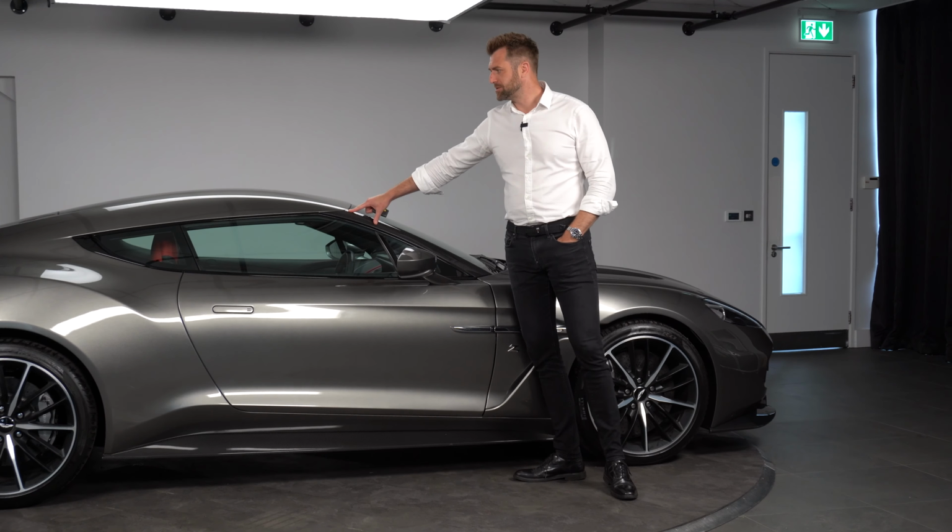Moving you down the near side of the car, again, black piano window surround. That was a standard feature on Zagato. And then we then have the body coloured mirror caps and casings on this vehicle. We also have the carbon fibre vents on the bonnet. So again, these were standard features of the Zagato.